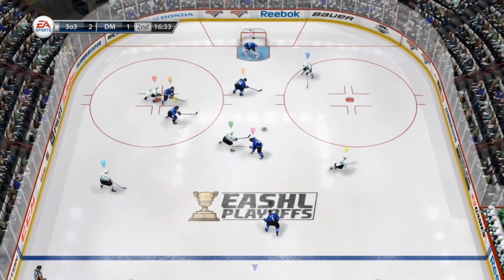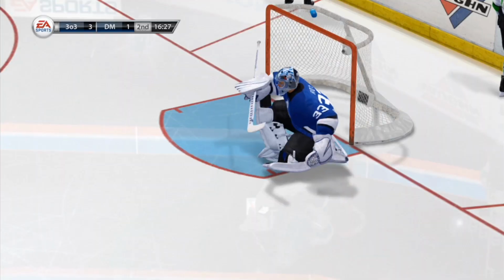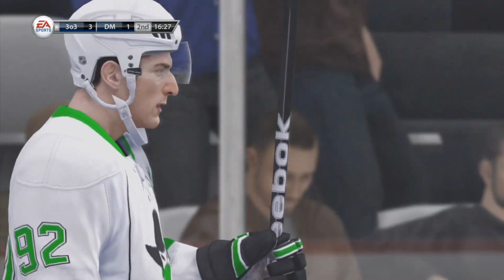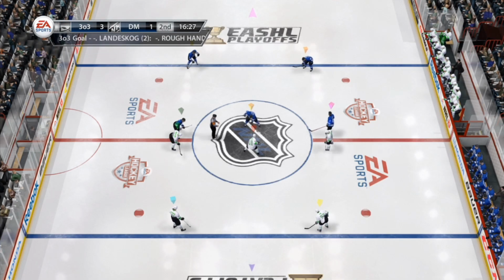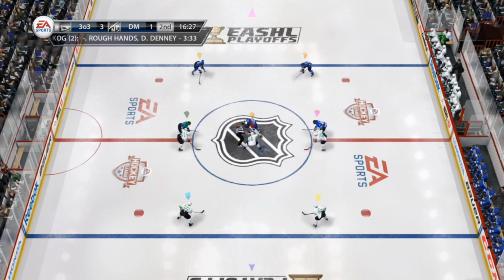Nice drop pass to York. He shoots, he scores! And that's 3 unanswered goals. Well, there's the offense that they wanted. With that last goal, they have stretched this lead, but there's still a lot of time left.